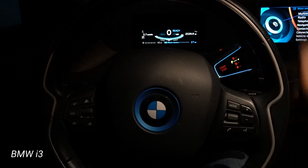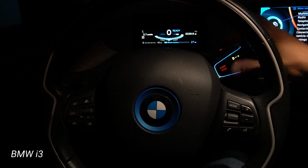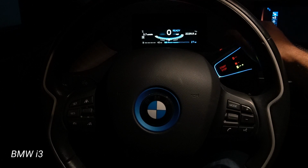I thought I would get used to this, and to some degree I have. But when I drive other cars, where you press forward to go forward and you press backward to go backward, when I get back into the e-tron, I make mistakes. It's really confusing, and I have no idea what the designer was thinking when they made this.